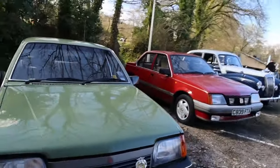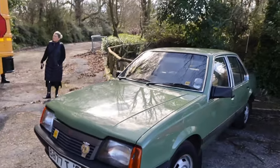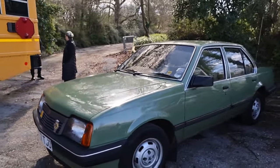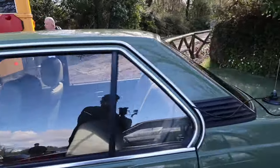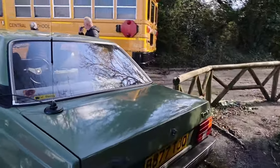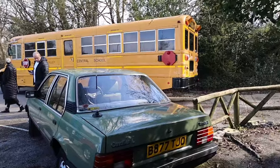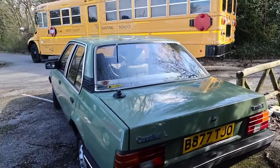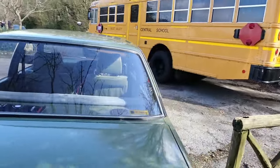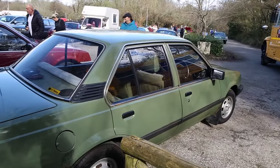Oh, it's vlogging time. Check out the pair of Mark II Cavaliers here. So we've got a green four-door. Not sure of the specs. Possibly it's an L, so obviously this is the base model, if you like. That's cool though, I like that. Original green as well. Looks to be a pretty original car, to be honest.